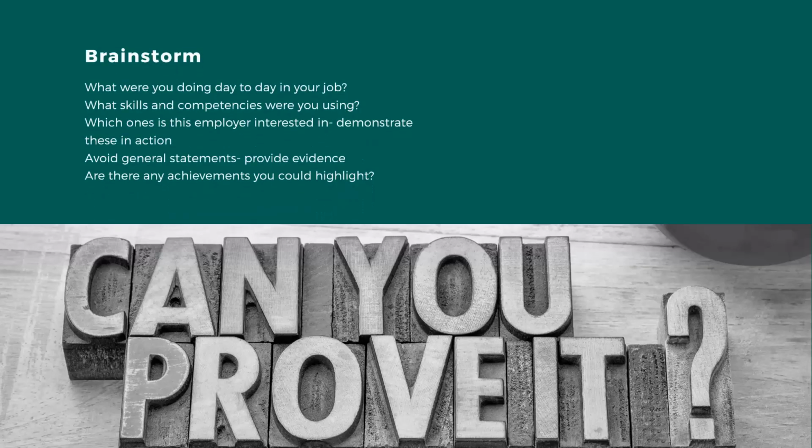Before you decide what to include on this part of your CV, we recommend that you should brainstorm all the activities you did on a day-to-day basis in your various jobs. Next, assess what skills and competencies these duties demonstrate. The CV is about providing evidence of these skills through the description of your responsibilities. It is useful to provide concrete examples of data and achievements.